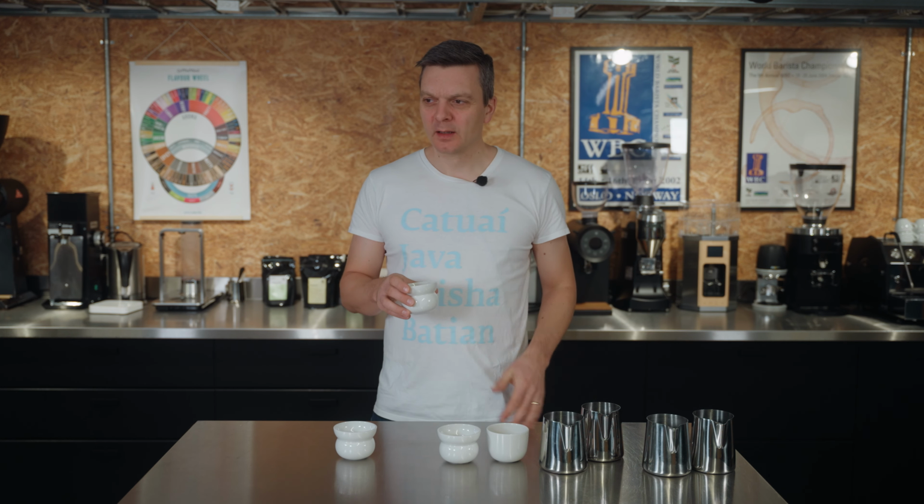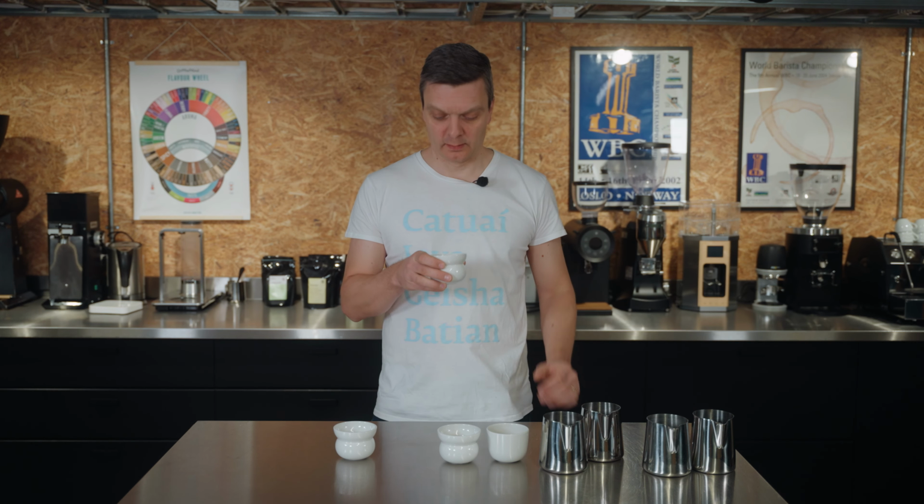And you have a little bit of this slight milk chocolatey base in the bottom, which makes this coffee really sweet, also nice and acidic, but not too sour or anything. And then you have these fruit and floral flavors on top of it.